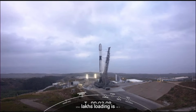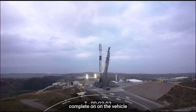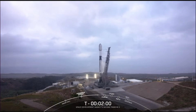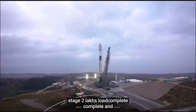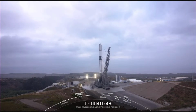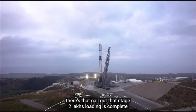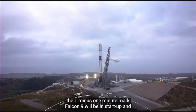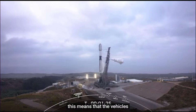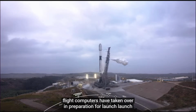In just a few moments, we should hear that call out that Stage 2 LOX loading is complete on the vehicle. Stage 2 LOX load complete. And there's that call out that Stage 2 LOX loading is complete. Coming up at the T-minus 1 minute mark, Falcon 9 will be in startup, and this means that the vehicle's flight computers have taken over in preparation for launch.